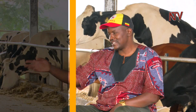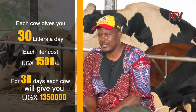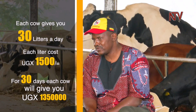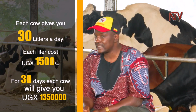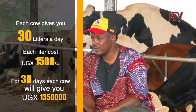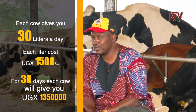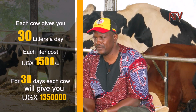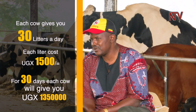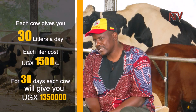Let me give you the economics of the cow. A cow, imagine this cow that gives us 30 liters, even with 2 milkings. Each liter is 1,500. That is what? 45,000 that day. Times 30. That is how many? That's around what? That is around 1.35 million per month. Take off what it feeds. If you say it feeds maybe 10,000 per day and management, so you have 900,000 worth of that cow.